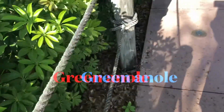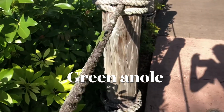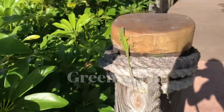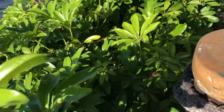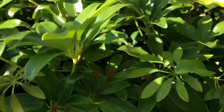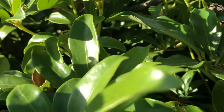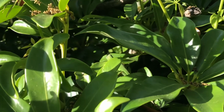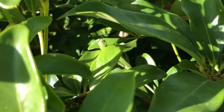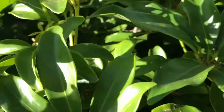Got another green anole right there. I don't know if these guys jump or what their deal is, but right there, nice green anole. Oh, there he goes. I knew I shouldn't have grabbed him, but you can see there. And there's a turtle. Oh yeah, there he is right there. Oh, there he goes. Cool.